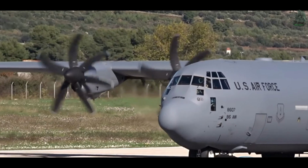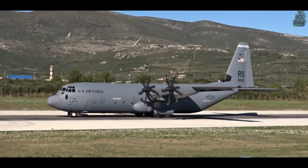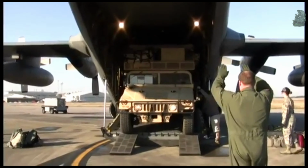The cargo bay has a length of 12.5 meters, width of 3.05 meters, height of 2.74 meters. The aircraft has a main payload capacity of 19,051 kilograms.